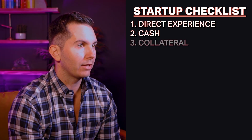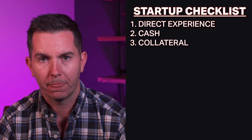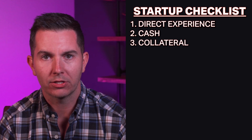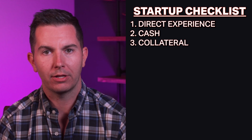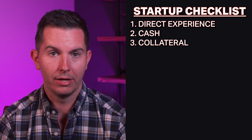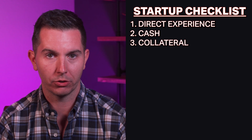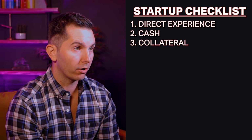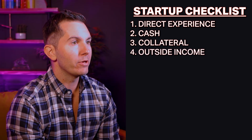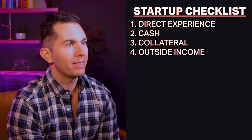Number 3 would be collateral. Luckily, these are asset-heavy businesses, where the assets will be taken as collateral. But beyond the business collateral, do you own any real estate with equity that can be pledged towards the loan? Not as necessary as the cash and experience, but a lot of lenders will be looking for it. As well as number 4, outside income. If you have another source of income, maybe a spouse with a W-2 job perhaps, that also goes a long way with the lender.